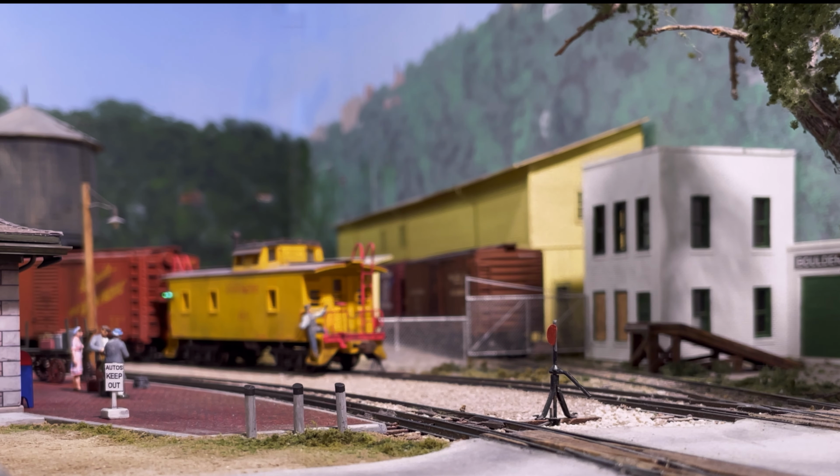All done, except for moving the caboose markers. Close your eyes.